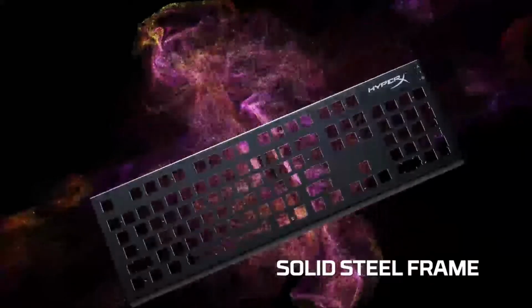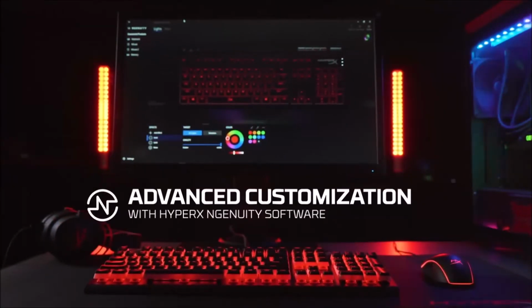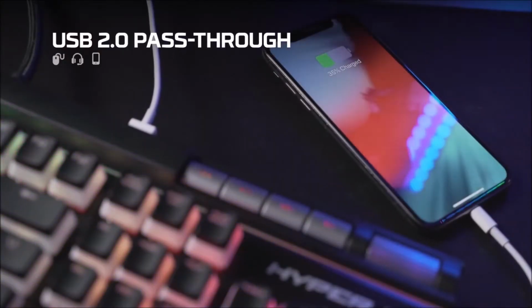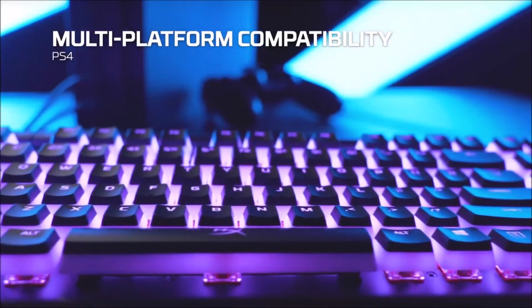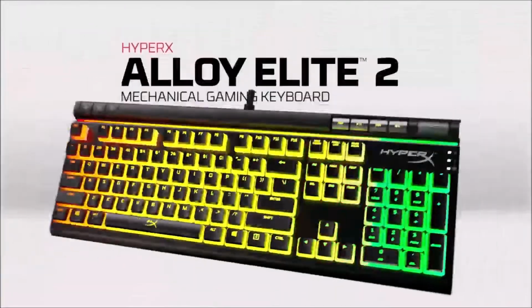The solid steel frame and HyperX mechanical switches make for a pleasurable typing experience too. With USB pass-through, anti-ghosting technology, and N-key rollover functionality, as well as multi-platform compatibility, this is worth a spot on anyone's shortlist of the best gaming keyboards of the moment.